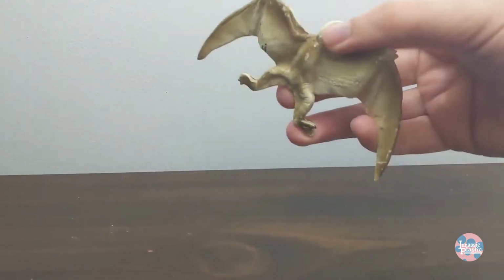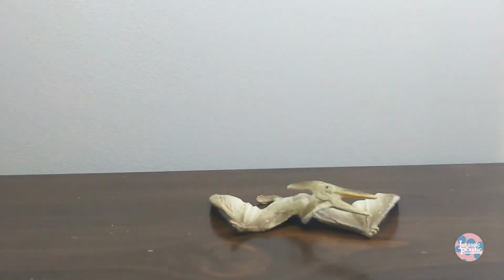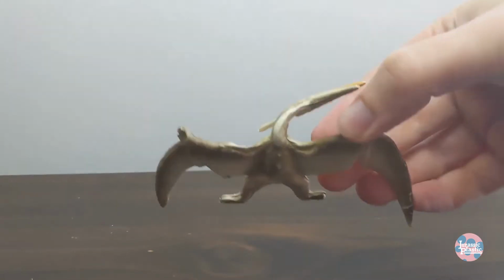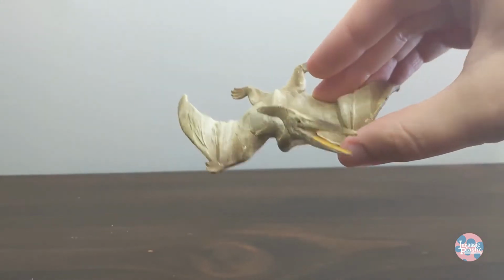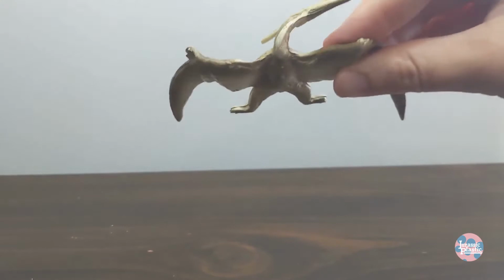Well, not this. This is actually not too terrible. Welcome to Jurassic Plastic. I thought I would introduce myself by showing you my very first museum quality dinosaur toy. Although, technically this is not a dinosaur. This is a pterosaur. This is the 1988 Carnegie Collection Pteranodon by Safari Ltd.